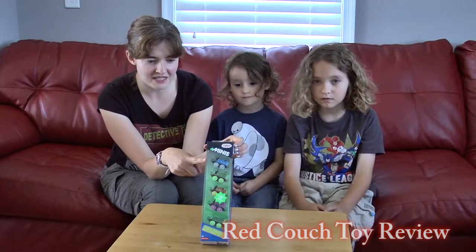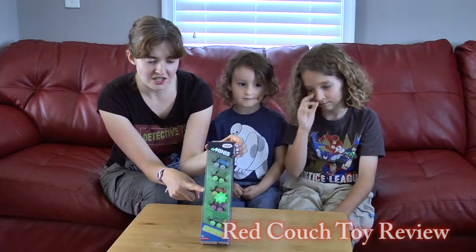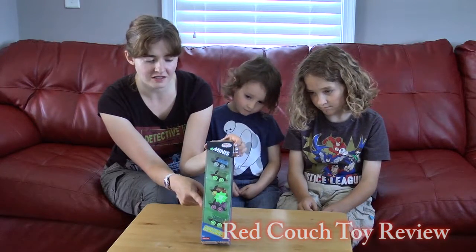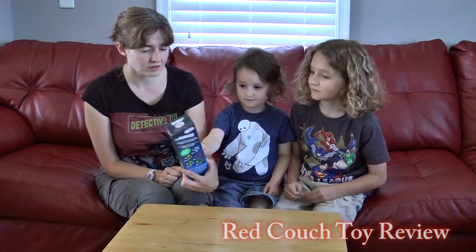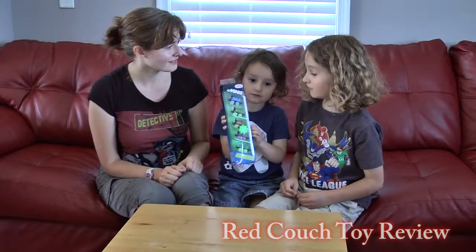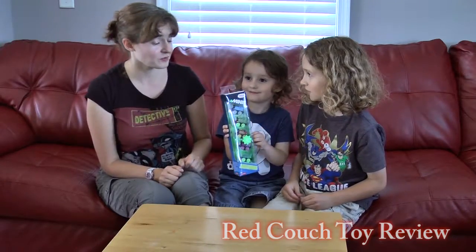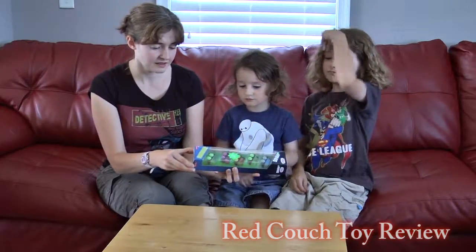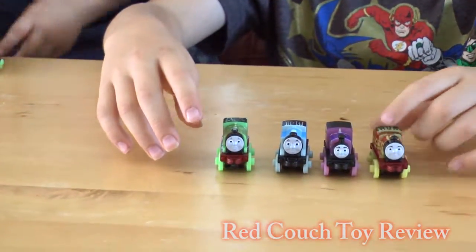So we've got Thomas, Percy, James, Charlie, and Paxton, each of them with their own unique look. So, what do you think, Conan? I think they're pretty cool, but we're going to have to find out if they really glow in the dark. I'm curious, too. Well, let's take them out of the package first and just see what they look like.